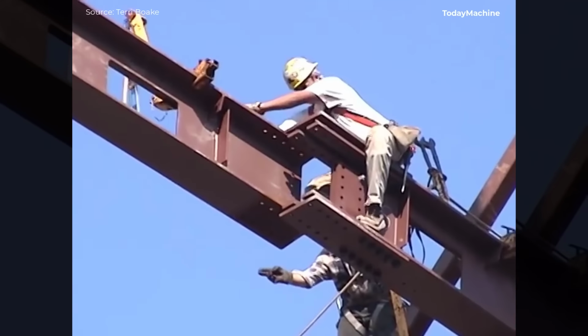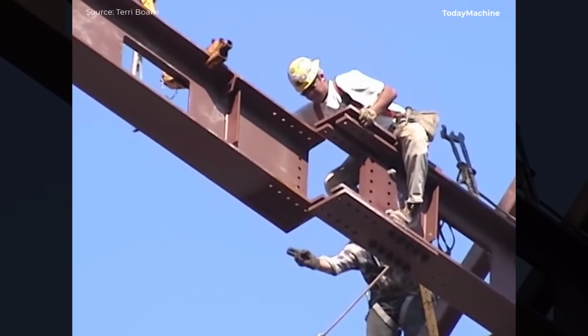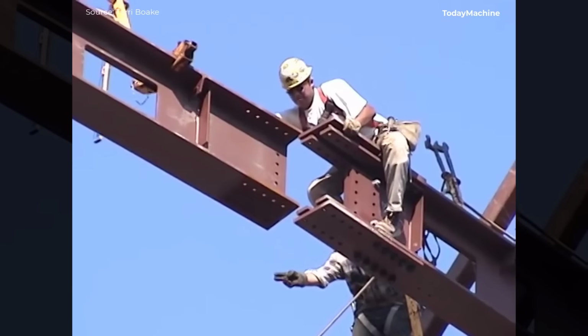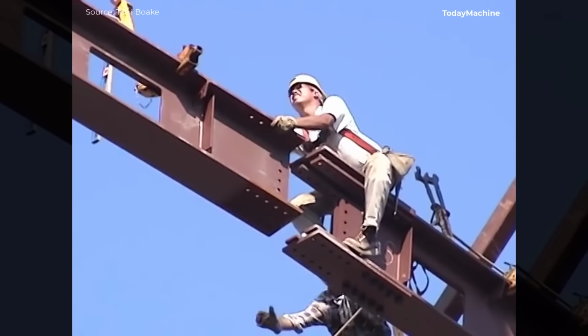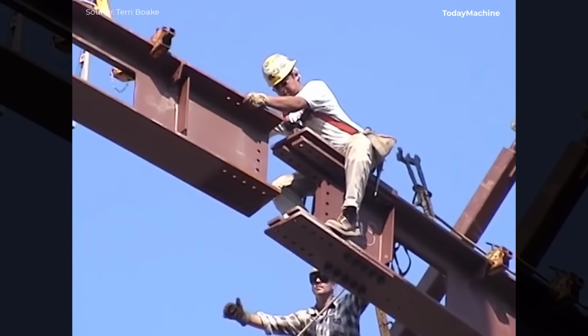Use of cranes and rigging. The lifting and placement of steel beams require the use of cranes and rigging equipment. Crane operators and riggers must be certified and trained to handle the heavy loads and the dynamics of moving steel beams at height. Properly maintained and inspected equipment is crucial, as a single failure in the rigging can lead to catastrophic consequences.